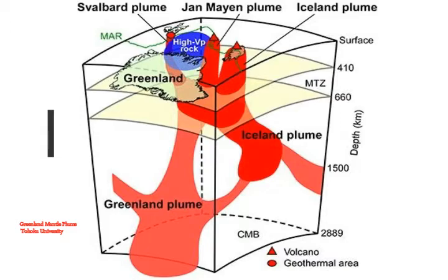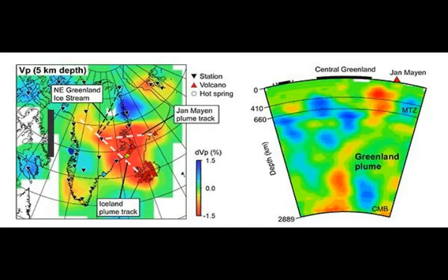Now, the results of their two-part study were published in the Journal of Geophysical Research. They said, knowledge about the Greenland plume will bolster our understanding of volcanic activities in these regions and the problematic issue of global sea level rising caused by melting of the Greenland ice sheet. So it's melting also because of the fact that it's got heat coming out from the volcanic area, the mantle plume underneath. This is by Dr. Genti Toyokuni, co-author of the studies.